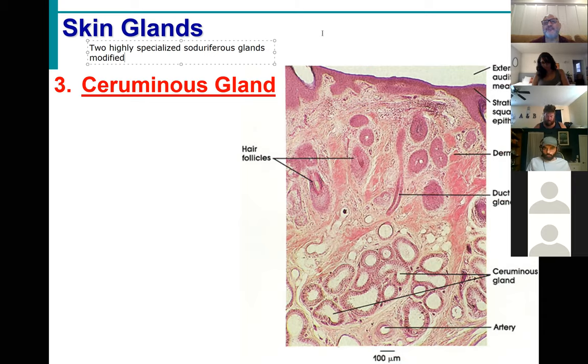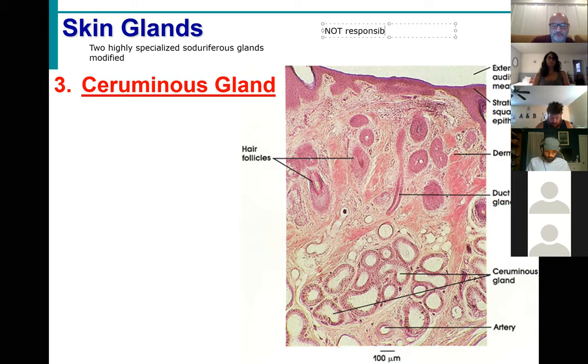Now, what I will tell you is that you are not responsible for these histologically. So I'm not going to show you this gland. Notice if you look at this gland, this one looks very much like the apocrine gland. Large lumen, very thin wall. So it's very hard to tell them apart. So I'm not going to make you do them on the histology slides. But we definitely need to know what they are and what they do.